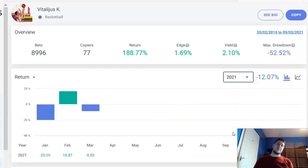And then if we look at this year, I dropped him at the end of January where he had minus 20%. But short-term results were not the main reason that I dropped him. It's just that his closing edge was very small here, and this doesn't take into account the margin that bookmakers applied. So on basketball markets, his closing edge with the margin applied would probably be negative. And his yield at 2% is pretty decent over the amount of bets. But I just found that he was having a big effect on the portfolio.